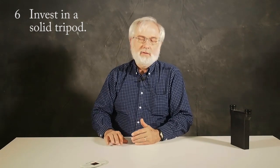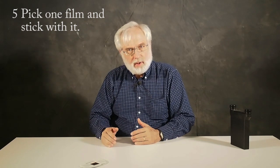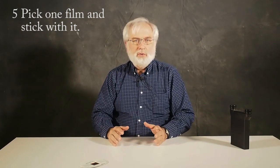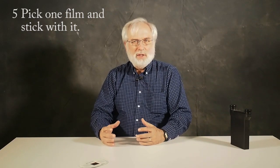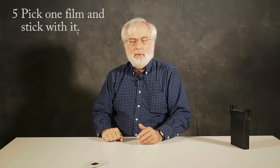Number 6, get a solid tripod. That tripod you used for 35 millimeter is not going to cut it in large format. You need something solid. Doesn't have to be a $600 carbon fiber job, but you need a solid tripod. Number 5, pick a film and stick with it. It's too easy for people to bounce around from one film to another, trying to get that great photo that they just can't seem to get. Well, it's not the film's fault. So pick a film, stick with it.